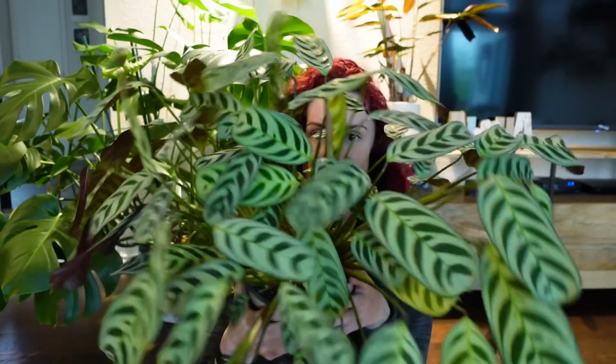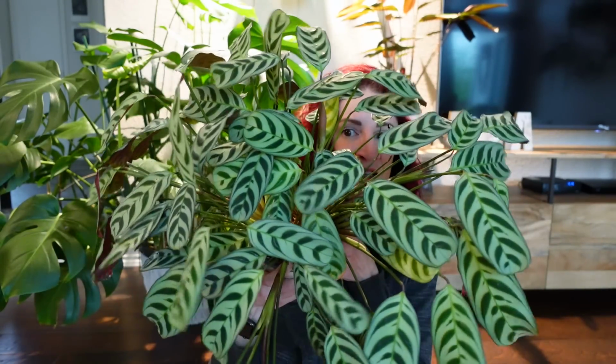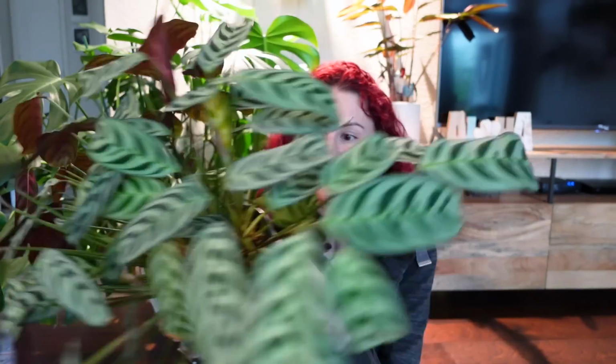And I am just, oh my gosh, I'm so excited about this. It's going to outgrow the end table it's on upstairs super fast at this rate. We're probably going to have to get a little plant stand, not a tall one, but a little one to put it on in the corner behind the table at some point. But I love this plant so much, you guys.